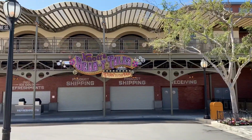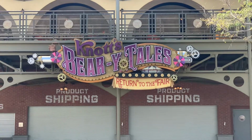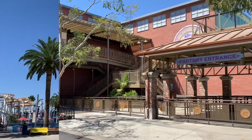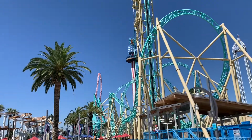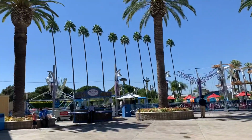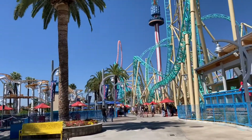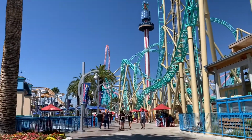This is a new ride in the park. KNOTTS Berry Tales. This was supposed to open this year, but of course things got derailed. But at least the signage is up, and look forward to riding it eventually with the kids. I think this part of the park has the most rides, if I'm not mistaken. It certainly has the most roller coasters. And a couple of other little ones over here. The rides aren't open today. The rides will not be open for a while until we're allowed to have, you know, full park operations begin.